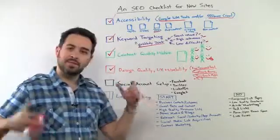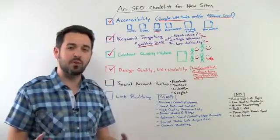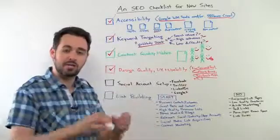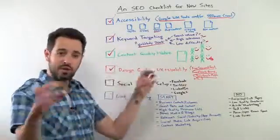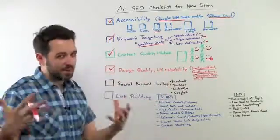Social account setup. Because social and SEO are coming together like never before, right? Google is showing +1s and things that people share by default in the search engine rankings. Bing is showing all the stuff that's been shared on Facebook and they're putting it above the rest of the content. Really, really pays to be in social.